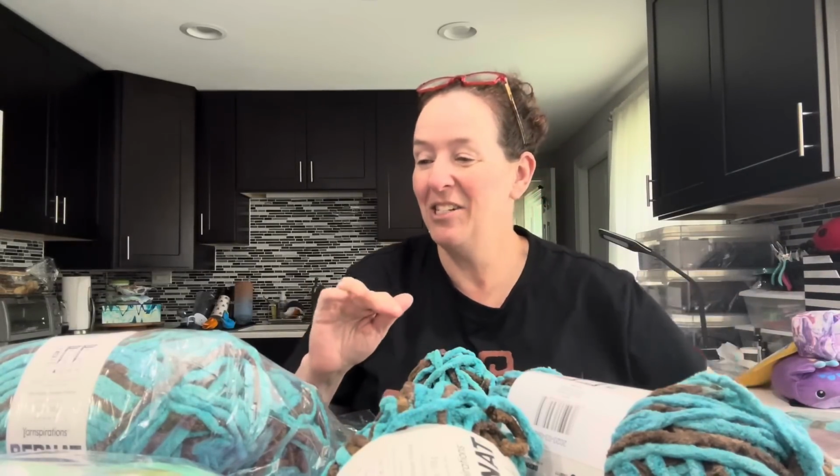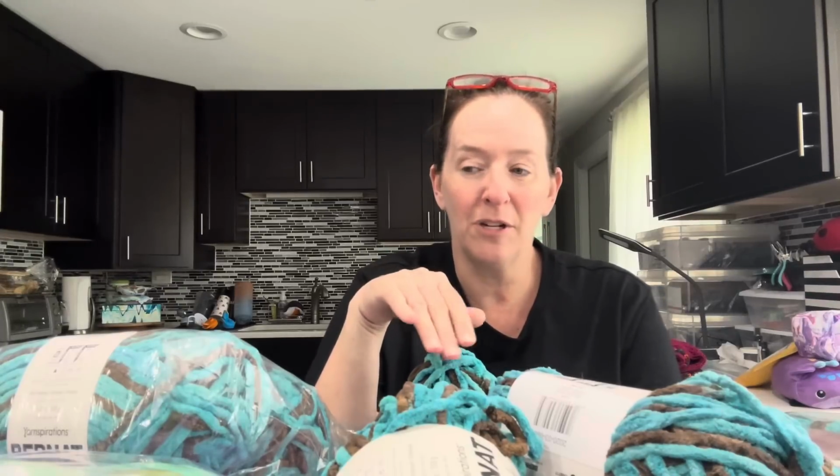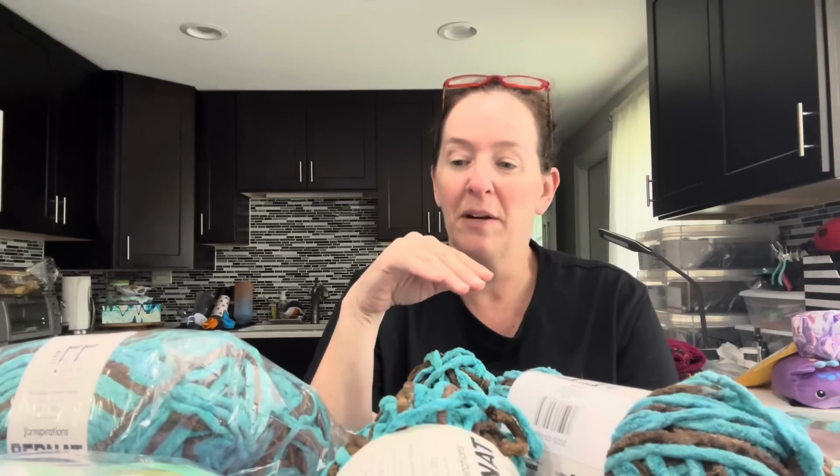So all of this is going to be destashed in the Etsy shop, so go check it out. Like I said, the yarn is all going to be under the section called yarn. It's not going to say clearance or anything on it. It's just look under the section called yarn. And when you put in your zip code, it'll calculate the shipping. It's not like a flat rate shipping or anything.